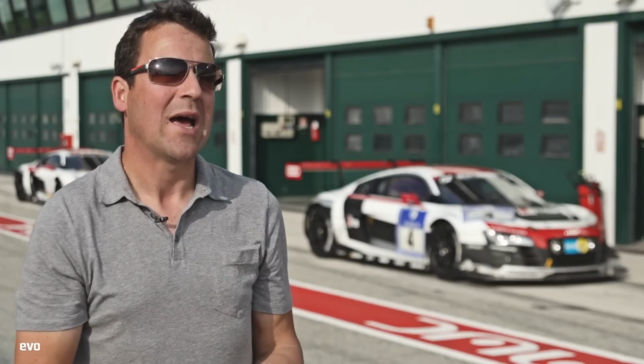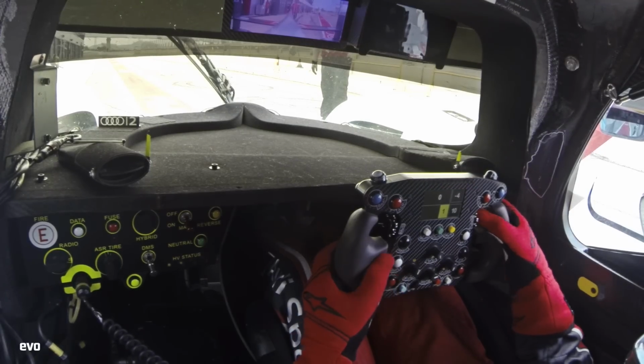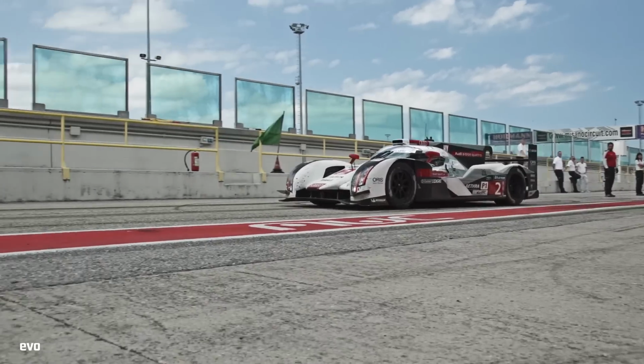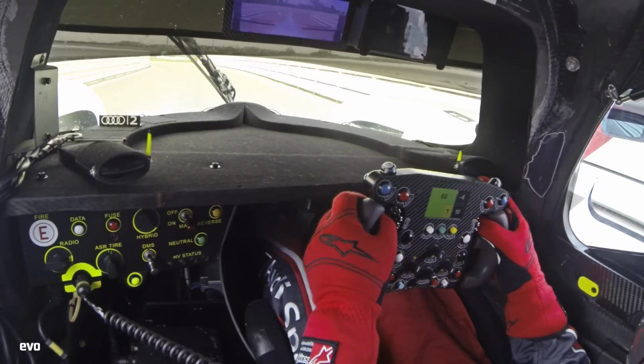We have four laps, so an out lap, 2 flying laps, and an in lap. Okay, Richard, you can start the engine, pull the clutch first, and you're fit to go. Okay, Richard, pit speed off, exit of pit lane.